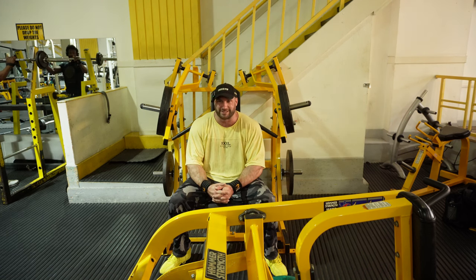Moving on to my isolation stuff now, I have found a machine fly and I love this kind of thing. It's my favorite isolation at the moment, so all your chest training is basically going to be forms of pressing and forms of flying. For all the flies, these kind of machines are my favorite, so it's an opportunity to try a slightly different one. It's the Life Fitness one.